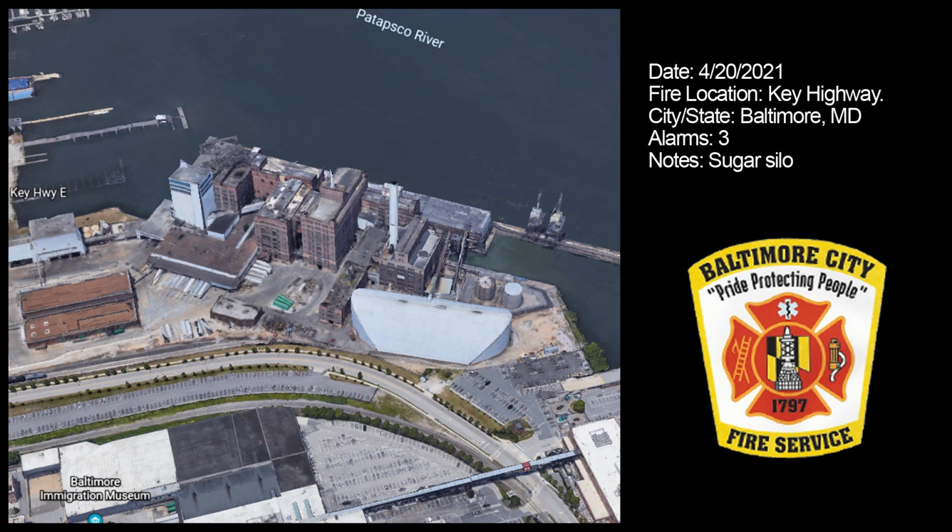Anybody headed to Key Highway yet? Affirmative. We have a box assignment going to 1100 Key Highway East, Domino Sugar. Okay, we'll put you on and switch over to Fireground 1. Fire Rescue Boat 2 to BC6. We're on the water. Would you like us to respond? That's affirmative. Battalion 6. We're clear of that training. Just wondering what it's all about.